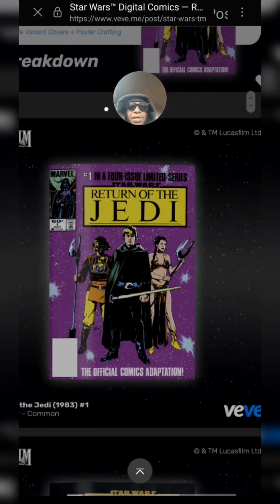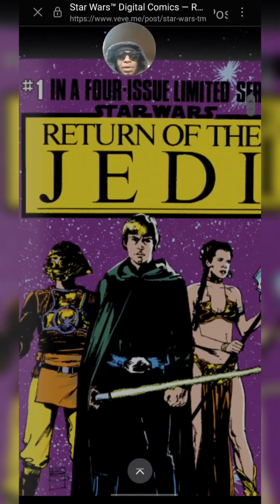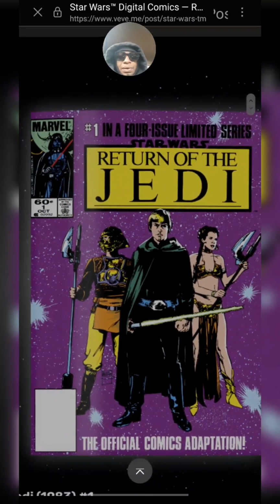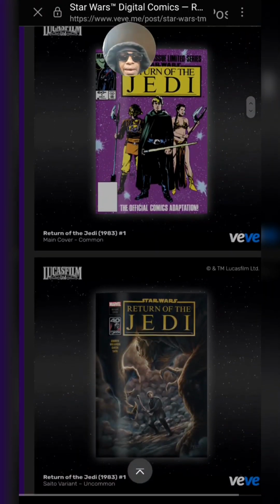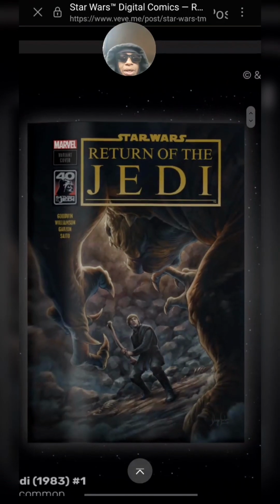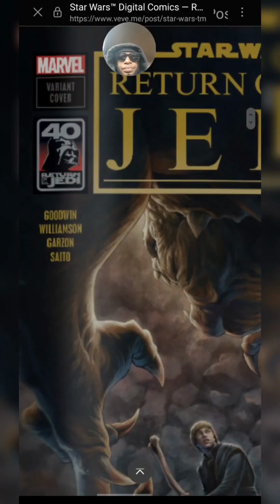Let's go with the original common we all know and love. This is one I got in the stash right here. Let's check out our first variant here. This is the Saito variant, the uncommon. It's kind of dope.